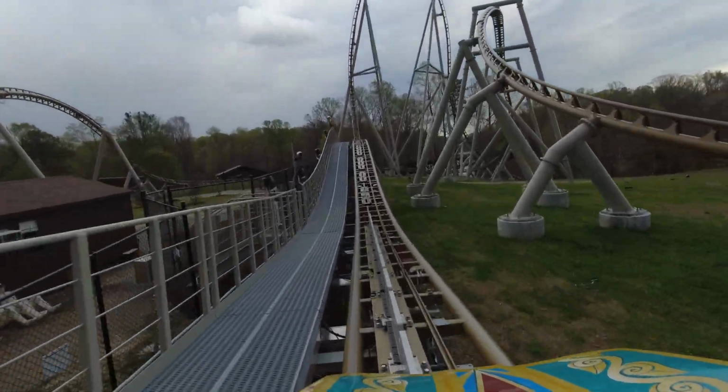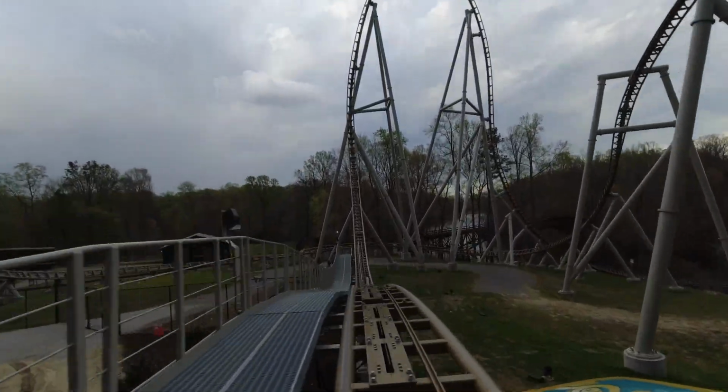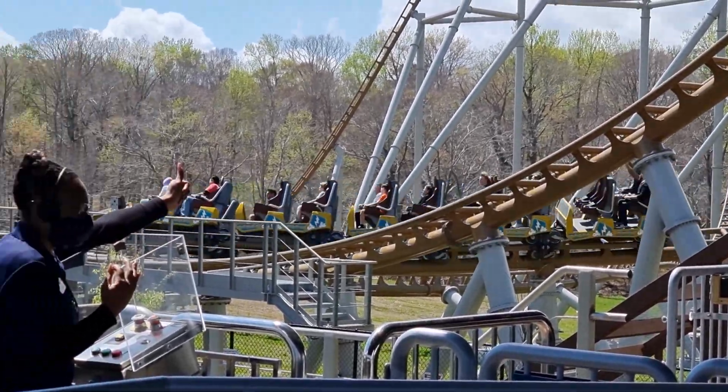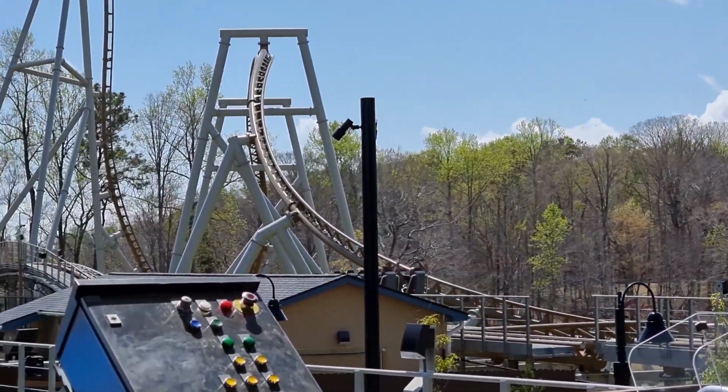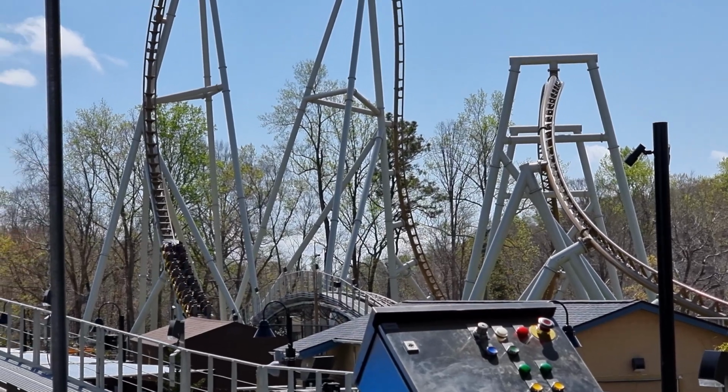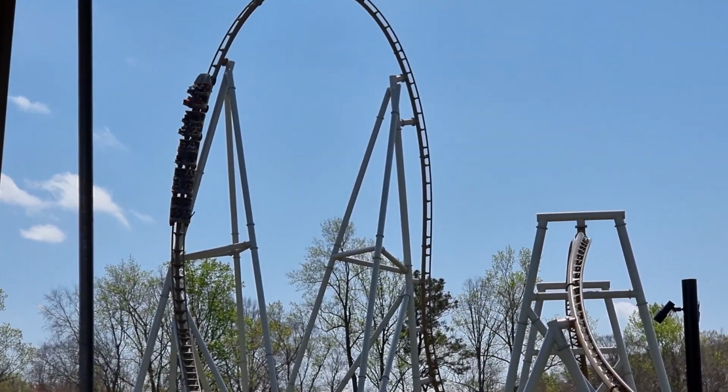The launch is actually split between two sets of LSMs with a small gap in between, so it kind of comes in two waves. The first part of the forward launch is kind of weak, but when you hit that second part, the intensity really starts to ramp up. It's the backwards launch though that is probably the real highlight of the ride.